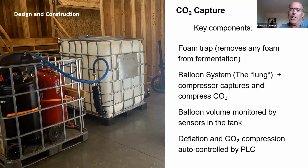So the one IBC tank that you see there is basically a balloon system. We have a pressure valve in it for release as a safety valve, but the pressure never rose over 1 atmosphere. The balloon we chose is very pliable, so we wanted something where just a slight increase in pressure of CO2 in the tanks would fill the balloon. And then once the balloon's filled, it goes through a bubbler.